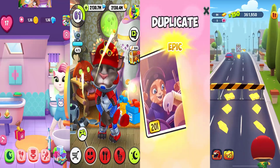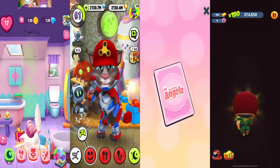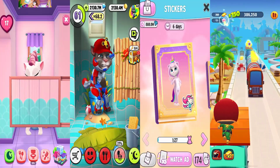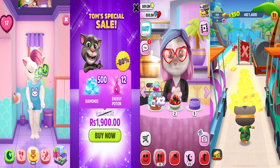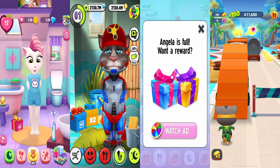And here we have My Talking Angela. We are opening the stickers there. We will have to see which is the real one and which is the duplicate. If we have a rare sticker, we will place it in our book, and if we have a duplicate, we will get a little bit of a reward.